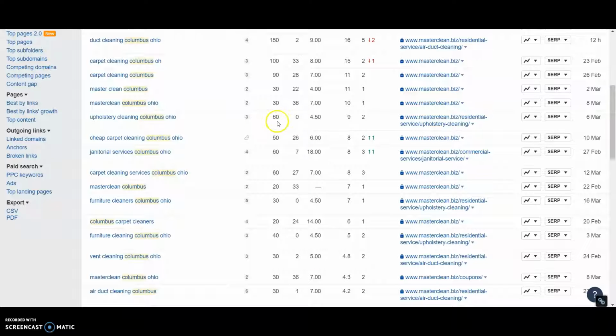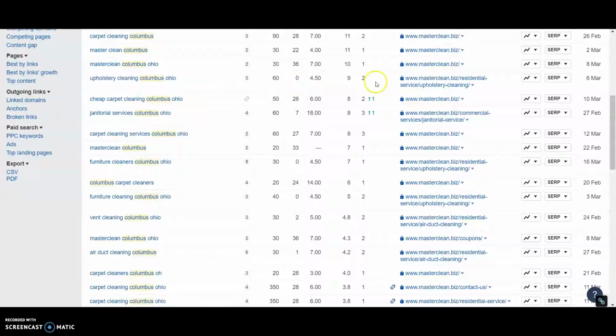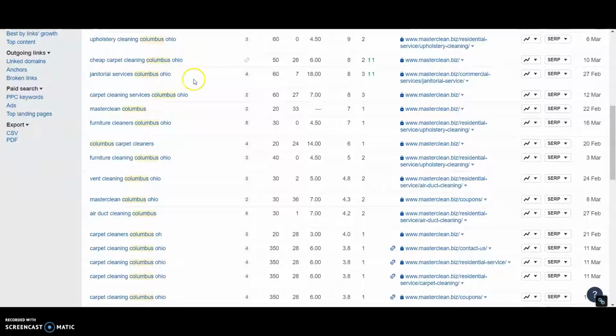60 people searched that a month. He gets 9 of them, being number 2. It won't be hard to rank for that one because it's just 0 KD. You could easily beat him there. You could get the number 1 spot if you wanted there.